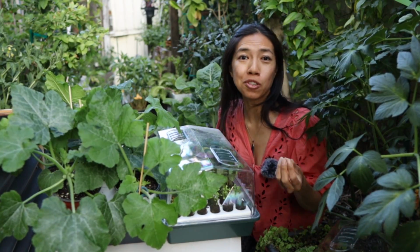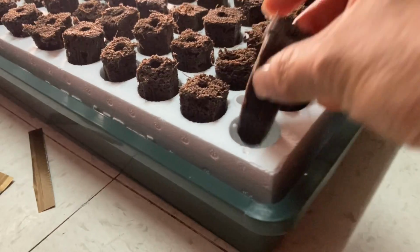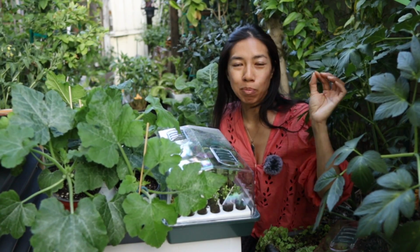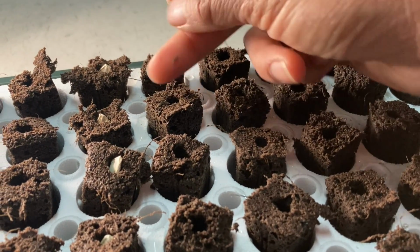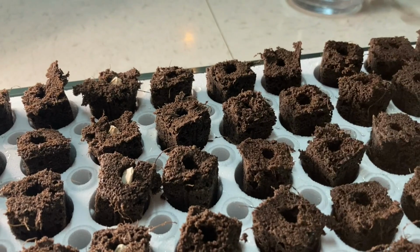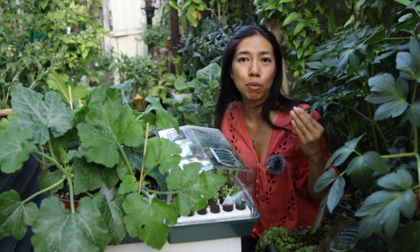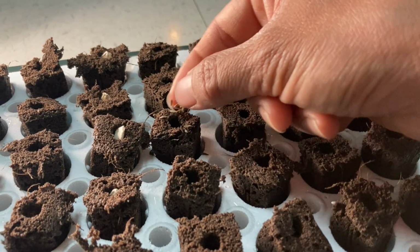All you got to do is pre-soak these sponges and then pop them into these cells, and then these sponges actually come with pre-drilled holes. You just need to pop the seeds in there. For the largest seeds you can put inside. The ones that are really small, you just place them on top on all the surface space here. And they say that you only need to put in one seed per sponge, 1 to maybe 2 seeds.